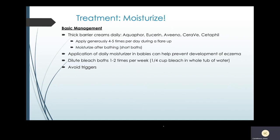Something that is also occasionally recommended are dilute bleach baths. Talk to your doctor to see if this is appropriate for your child, but you can fill a whole tub of water with a 1/4 cup of bleach, so very diluted, and have them sit in the bathtub and soak in the bathtub with a little bit of bleach 1 to 2 times per week for just a few minutes at a time. That may help to calm it down.